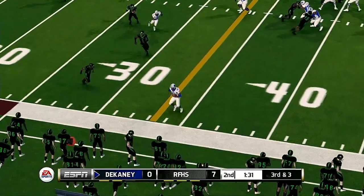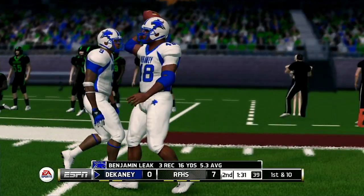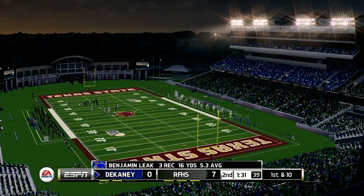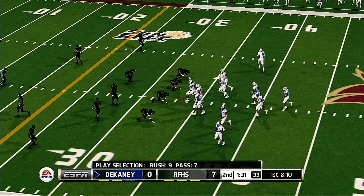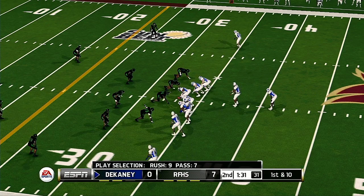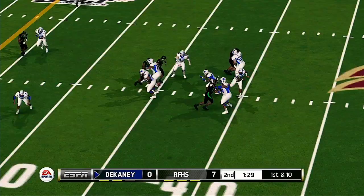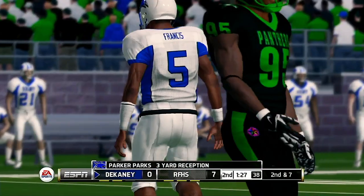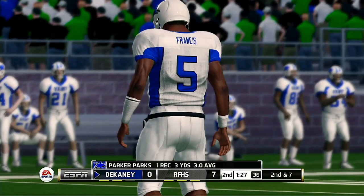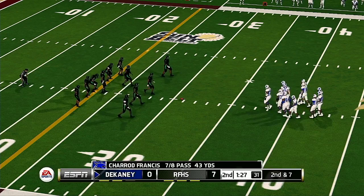Makes the catch, and look out, he's out of bounds at the 33. I always love to watch the mind games and kind of the chess match between the two coordinators. That time the offense may have caught the defensive coordinator by surprise by throwing the football on third and short. It was enough for a first down. Out of bounds at about the 31. And this is the eighth play of the drive.